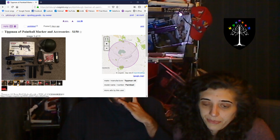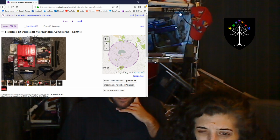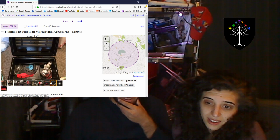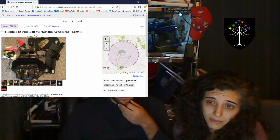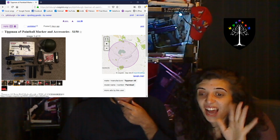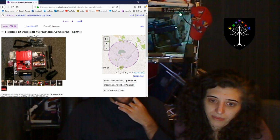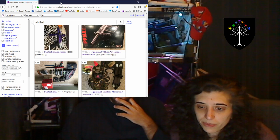Let's see. So an A5 with accessories, $150. Helmet? It is a helmet. That helmet probably is worth $20. You get a paintball guide. You get a nice case. That's a pretty nice case. That looks like a tool case. It's probably worth another $15. This is not worth $150, but it's not outrageous. A ton of accessories. I would say everything here is probably worth maybe $100 at most, $75. So still asking a lot more than they should be asking.